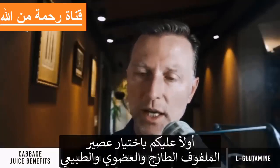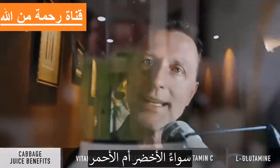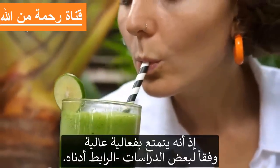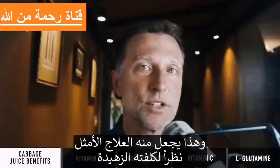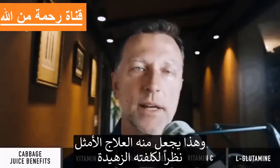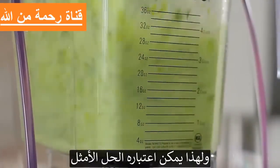And what you want to do is you want to take fresh, raw, organic cabbage juice. It can be either green or red cabbage. You juice it fresh and you drink it down. Extremely effective based on the studies I'll put down below. Virtually no side effects. I mean, honestly, it's really the ideal situation where you have this great remedy, which is totally inexpensive. Anyone can do it. You do need a juicer, okay? But other than that, it's, I think, the ideal solution.